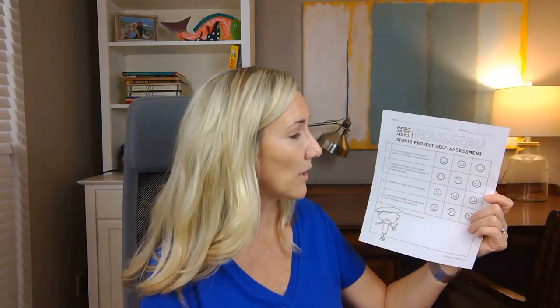They're rating themselves with a smiley face, a plain face, or a sad face. You can have them physically make a smiley face, a sad face, or a plain face, or you can do thumbs up, thumbs sideways, thumbs down. There are lots of different ways you can have them rate themselves without printing this out, if printing is a challenge for you. There's also a little spot at the bottom to make teacher comments. That's a great little resource to send home with the finished project, so parents can get a sense of what you were working on, what the objective was, and what you were going for. This helps them feel a little more clued in on what was happening with this project.